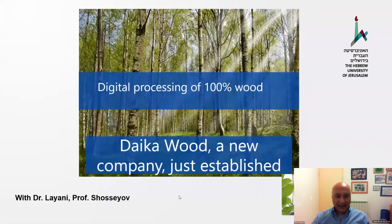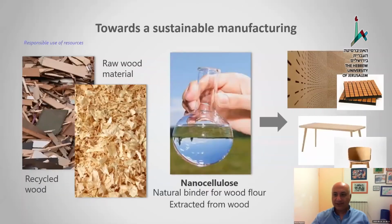So I cannot end without bragging about the new company that we just established, actually only two to three weeks ago. This company aims at printing wood. It is led by my former PhD student who just finished at the university, and also Professor Oded Shosef from agriculture. And the company, Dykey Wood, is making 3D objects made of wood and only wood, while taking a raw material which is waste wood, and you take a glue that is made also from wood called nanocellulose, and you end up with finished products which are wooden objects.